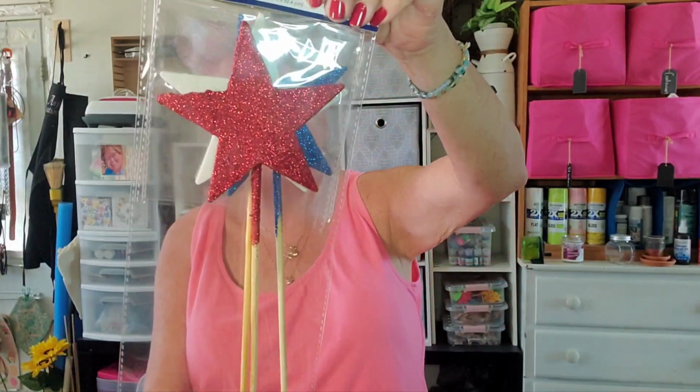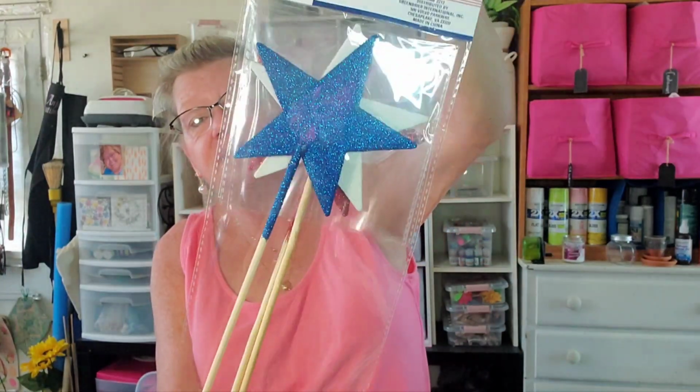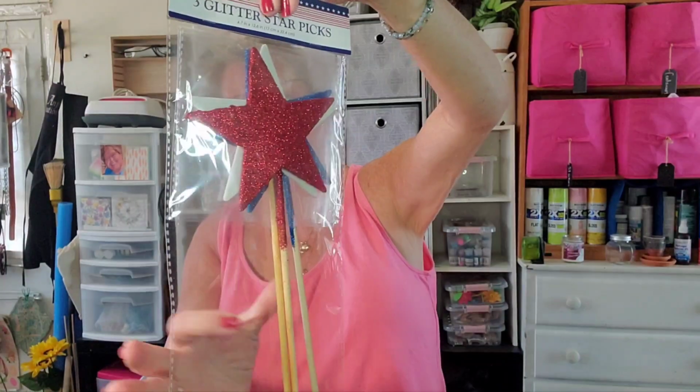I picked up these glitter star picks. I think these are new to the Dollar Tree, at least to me they are. I've never seen these in years past. Like I said, my Dollar Tree may not have ever gotten them, so they're new to me. But look at how fun those are. They're just like fairy wands, but they're just star picks.